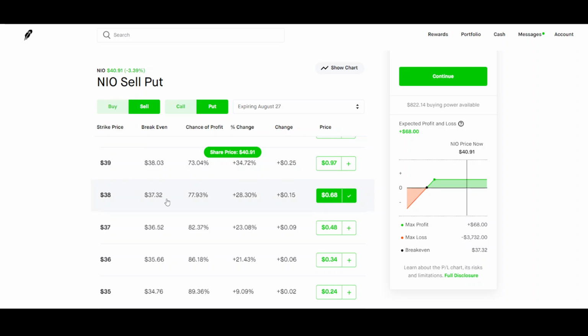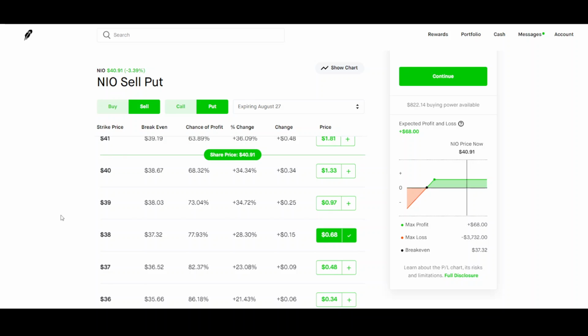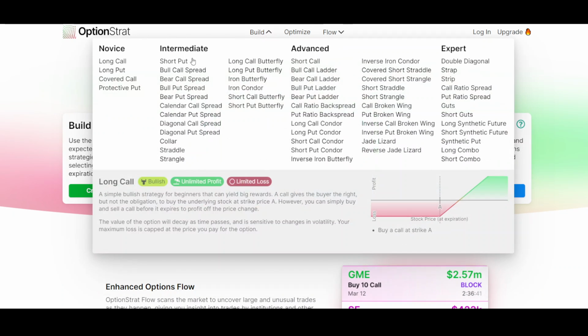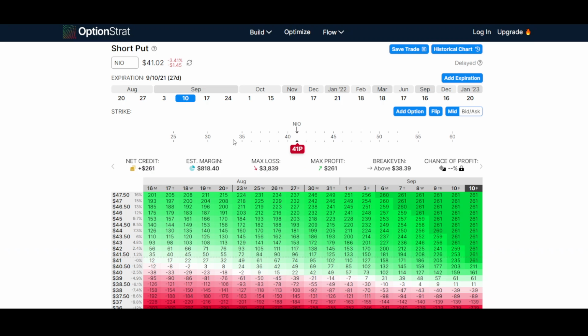But in the meantime, I'm just selling the cash secured put and I'm getting the $68, assuming it stays above $38. But like I said, I am okay with owning 100 shares of NEO because over time it'll just go back up and I'll sell it and make my profit back. So this is what people do with cash secured puts. You can visualize it a little bit better right here.